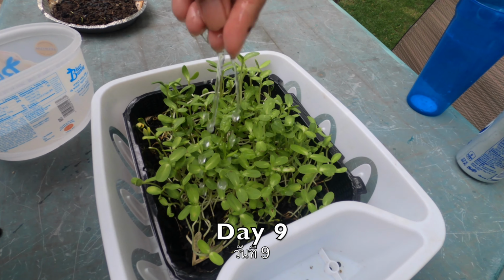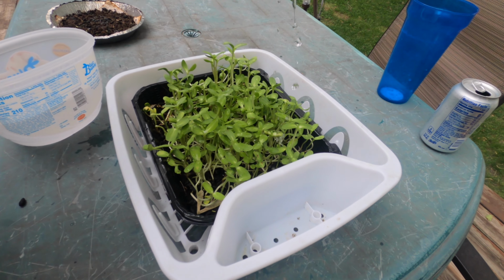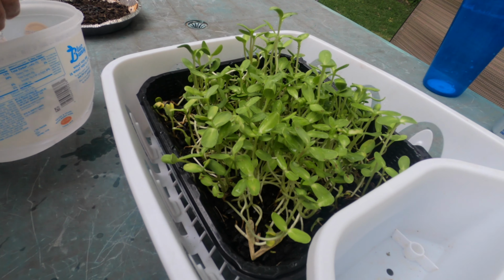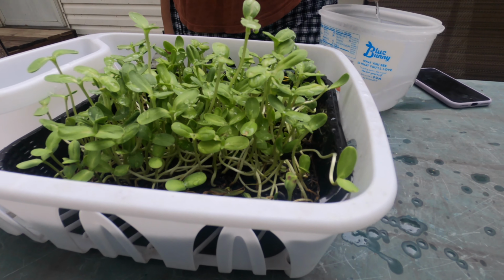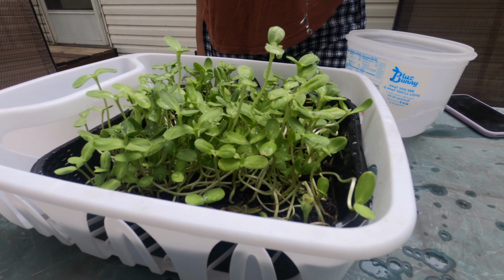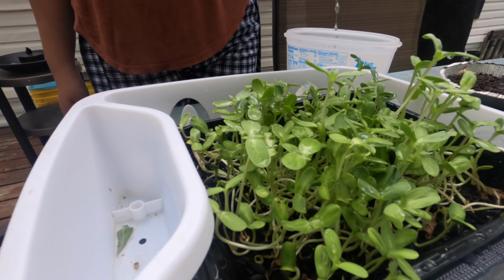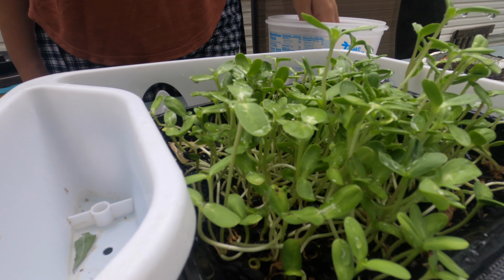This is sunflower sprouts, day 9, I believe. Healthy. We left them uncovered outside for the last 2 days in a row. So, yeah.